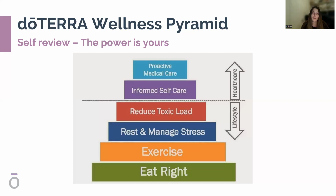So think about all those things within the body. You've got your healthcare. You've got your informed self-care. So it's really important to empower yourself to look at your health and wellness. And this is why I love doTERRA. We have the oils in the home 24/7 to use as and when needed. So you need to be proactive with your medical care. Try to action things before they get too bad.